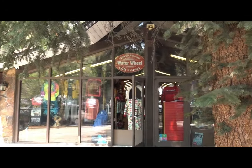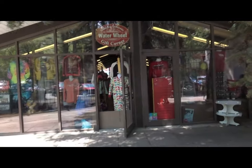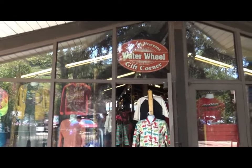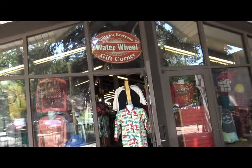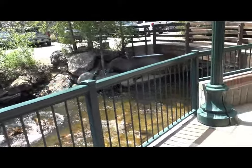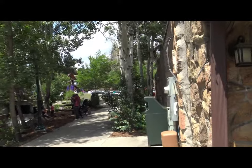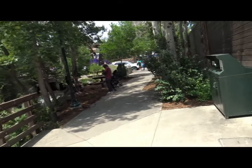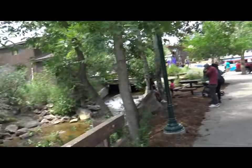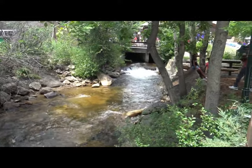Little gift shop here called the Water Wheel Gift Corner. Pretty sure she has a ton of unique little gifts. I actually bought a gift already in, I believe it was Mary Jane's gift shop. But yeah, we are getting a little more up to the main drag. In fact, this road right up here is going to be the main drag, but I can show you that when we get a little bit closer.